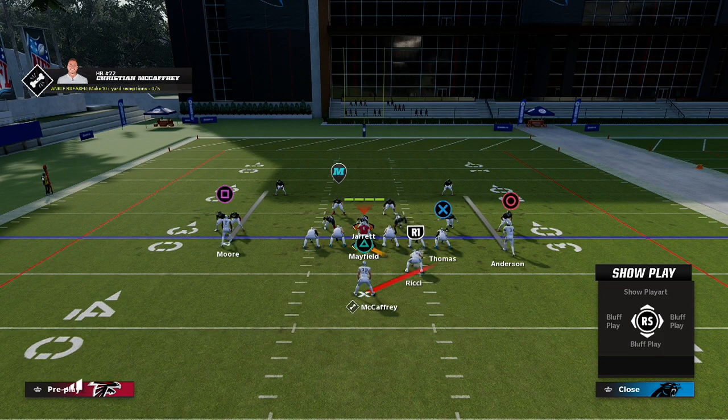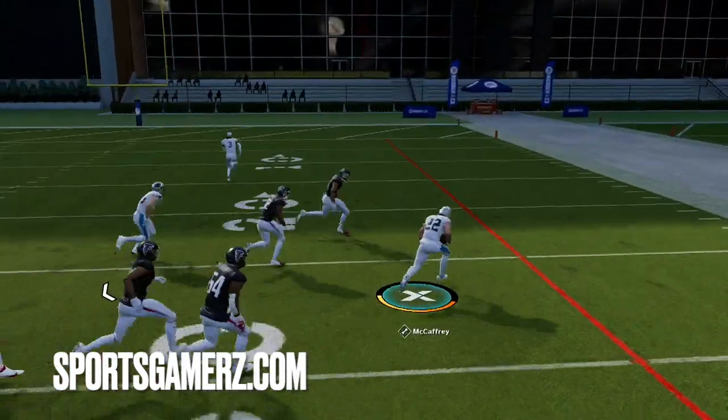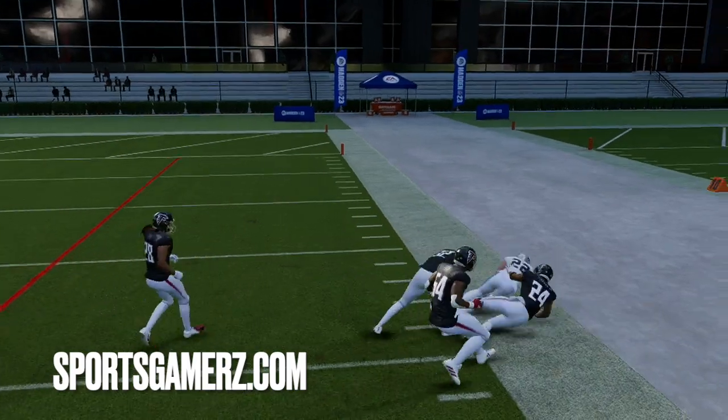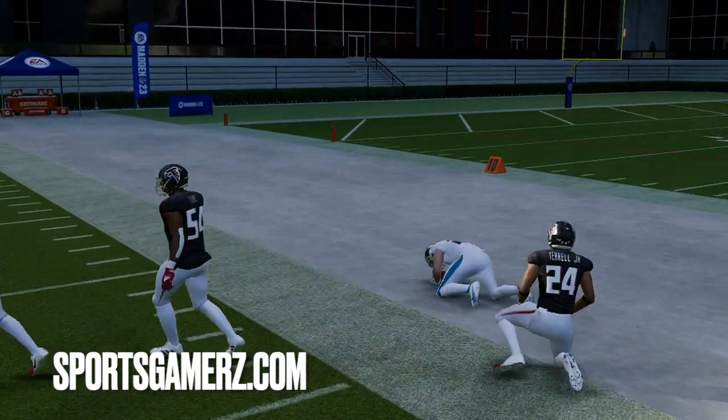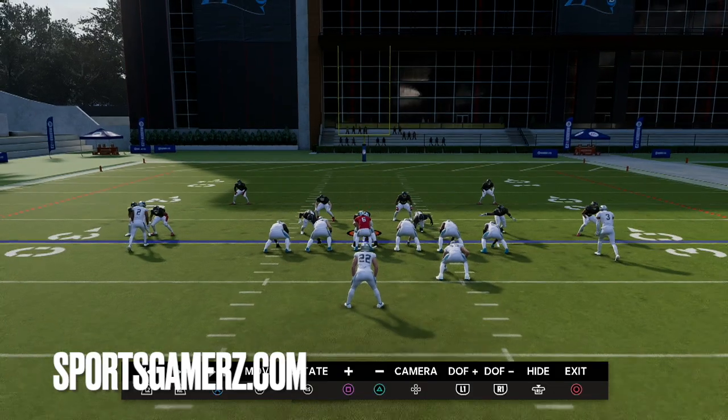So I want to do that one more time. The safety got blocked perfectly on this attempt, and honestly, if that corner did not come off his block at the last second to tackle me, I probably would have scored a touchdown there. So let's just take a look at this.